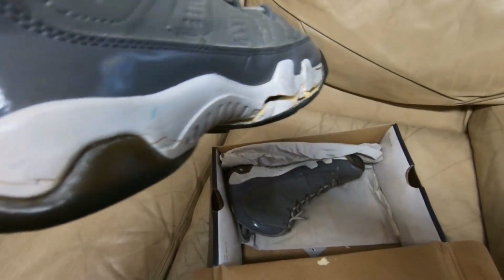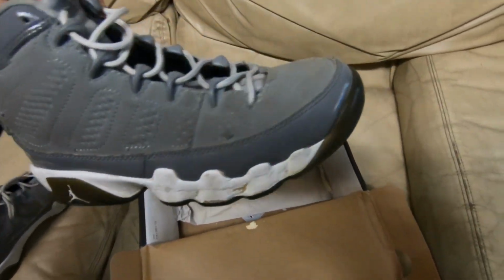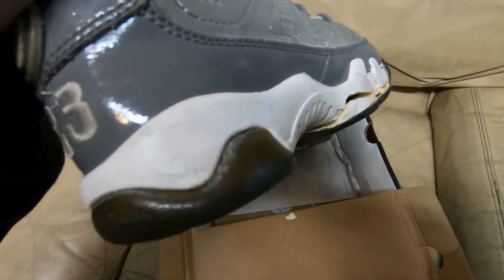Say they looked real nice and you tried to wear them, that could happen. This side's not really cracked, but you can see what's most likely going to happen. And so yeah, these are repairable still though for people out there.